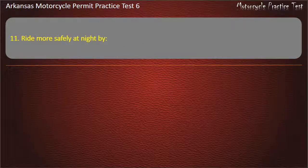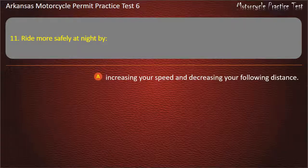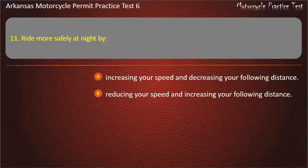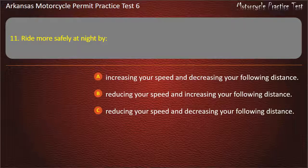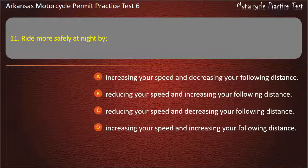Question 11. Ride more safely at night by increasing your speed and decreasing your following distance, reducing your speed and increasing your following distance, reducing your speed and decreasing your following distance, or increasing your speed and increasing your following distance. Answer: Reducing your speed and increasing your following distance.